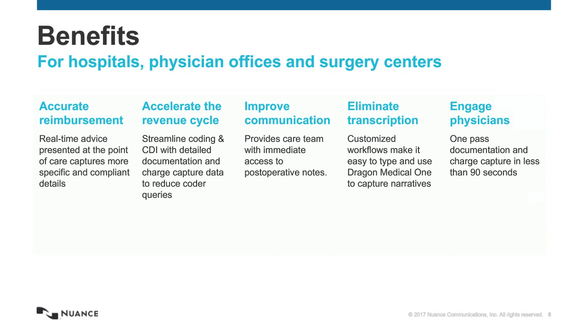And then for surgery centers, where the solution is also a key target, eliminating transcription costs is important to them. Many of these facilities still rely on paper and traditional dictation, as well as the same benefits that we talked about that we've seen for the office and the hospital around improved communication, engaged physicians, and more accurate reimbursement.